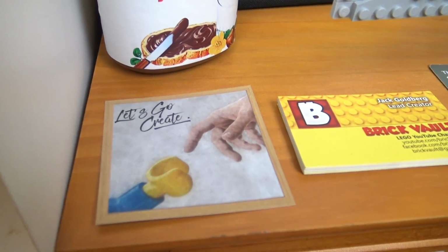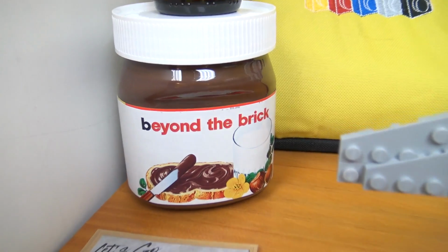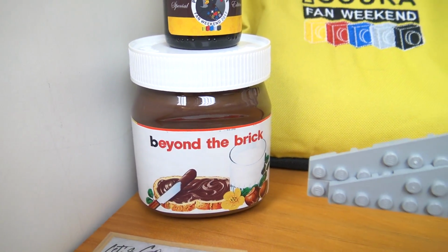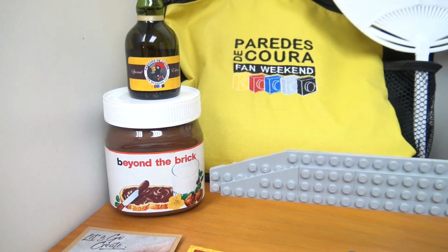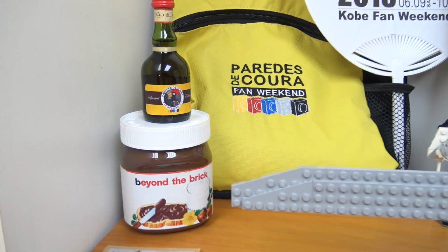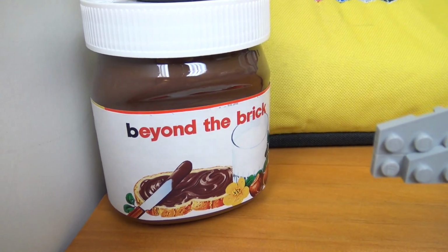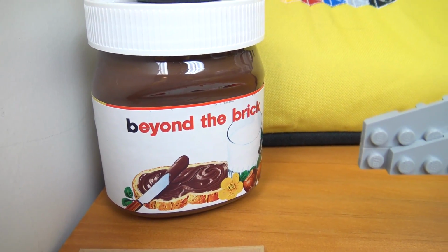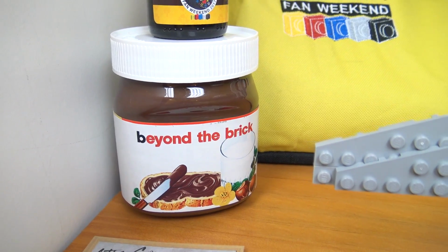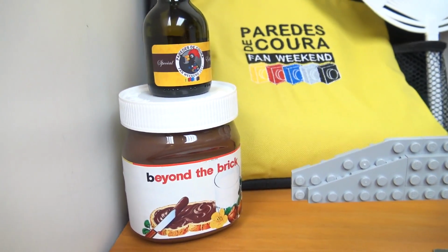Let's go create. A couple food and drink items. The Beyond the Brick Nutella jar there. That's a very recent addition from our trip to Chicago. We were actually there with Boone and a couple other builders, exploring Chicago. And there's the Nutella Cafe in downtown Chicago, and they can custom print you Nutella jars. So, of course, we had to get Beyond the Brick. We both love Nutella here, John and I, and so it was a natural fit.